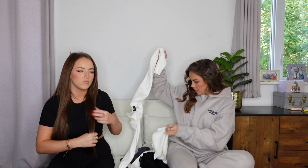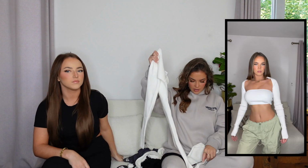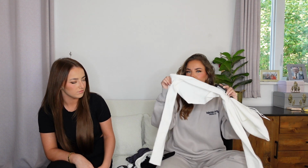And then I just picked up a few tops. So this is kind of similar to the dress, but it's just a bandeau top with the sleeves, and this is so soft. If you could feel this, it's such a nice material. It's literally unreal. This is called the Forgetting You Ribbed Long Sleeve Crop, and I got it in extra small. I just think these look really nice with cargos or even jeans.